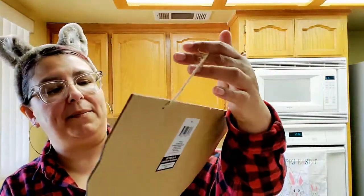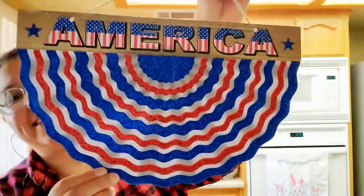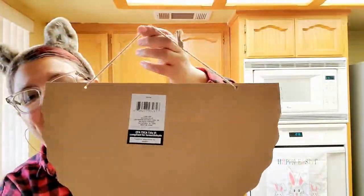And then the next one that I got for decoration is this beautiful sign here, America. You guys know I love my glitter, so I went ahead and grabbed one of those. And then I think that's it for that. And as I go, I'll find more decorations. I do have some of the gnomes that I found a while back to put on the tree that have the colors of our flag.